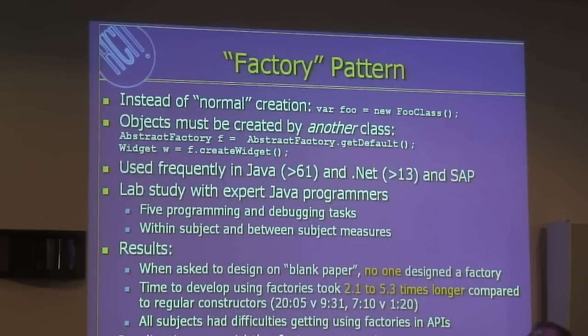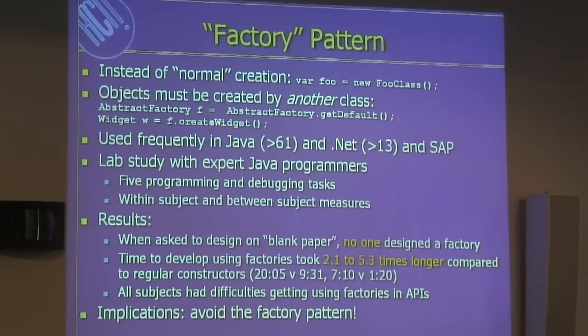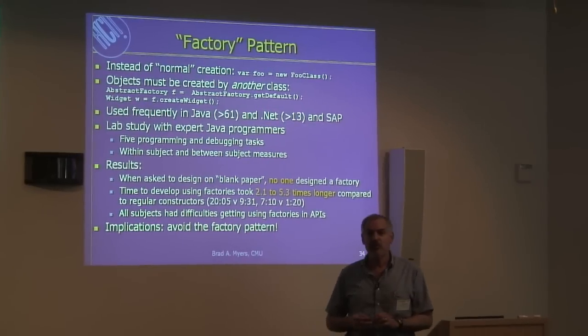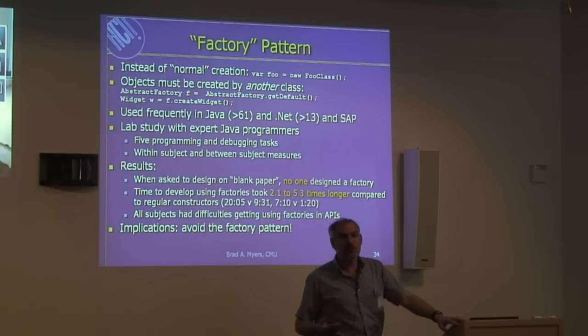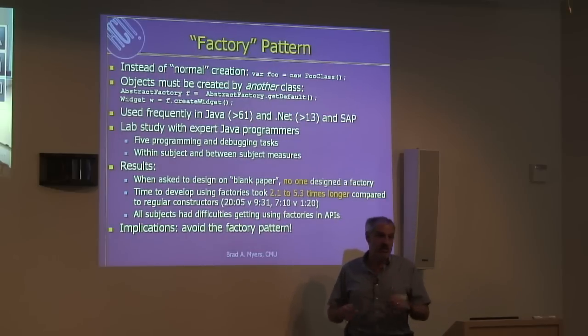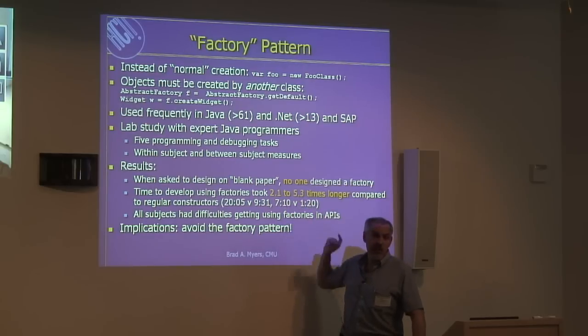It's actually a fairly common pattern. It's used 61 times in Java, at least 13 times in .NET. The SAP software package, if anybody's ever programmed to that, uses these all over the place. It turns out that in a lab study, and these were all experts, nobody likes factory patterns as a user. When you ask people to design an API from scratch, nobody's ever going to come up with a factory pattern. When you present them with real code that uses factory patterns, they're all confused. When you present them with a programming task that requires using a factory pattern, the current tools do not support that very well, and so they find it difficult. They add more bugs to their code, and it has a really dramatic impact on their performance.